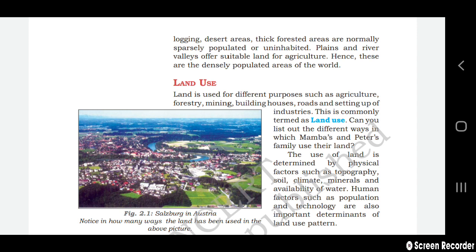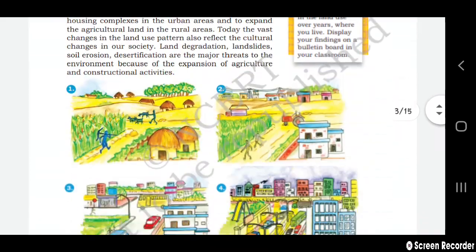Plains and river valleys offer suitable land for agriculture because they get good water for cultivation. Hence these are the densely populated areas of the world, near the river valleys, so that people can carry on their cultivation near their lands.